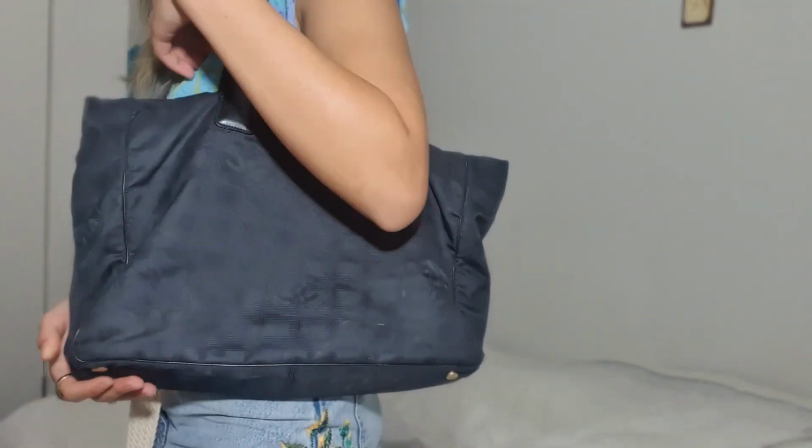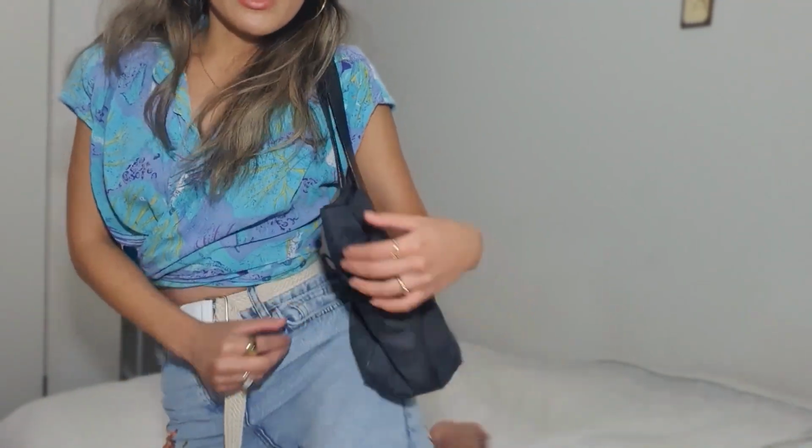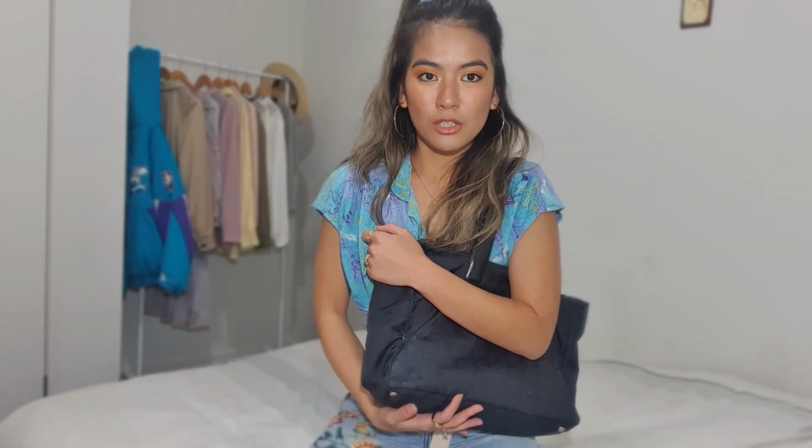Do you see what I mean? I can do this, or I can just leave my hand over there. And the other thing that I really like about this, guys, is that it's unstructured. I can just do this and it's fine. The bag's not going to be destroyed or whatever. So I really like that about this bag.